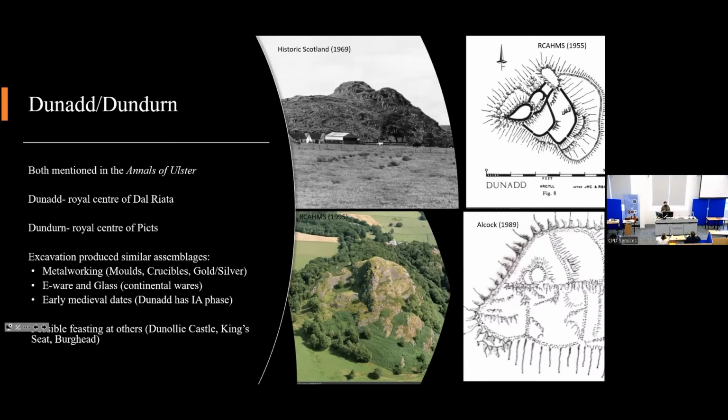In the 6th, 7th, 8th century, we see this new trade network coming in through the Atlantic into Western Scotland. Both of these sites have been excavated, with early medieval dates, mostly 7th, 8th century AD, but Dunadd has a smaller Iron Age phase as well. So we see this large abandonment period in between. And then we have possible high status feasting at some of these sites, like Dunnottar Castle, Kinneddar, and Burghead. We see young cattle and pig, which suggests these are prime cuts of meat and suggests high status.